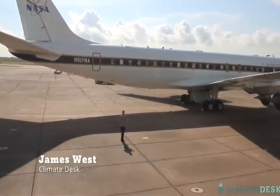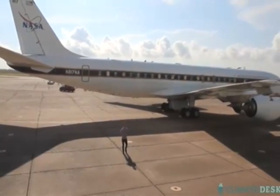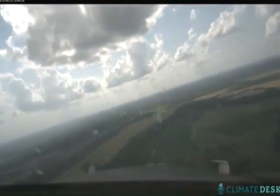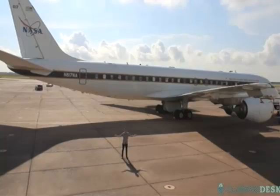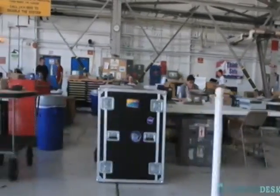Now, one of the biggest uncertainties in climate science right now is the role of clouds. What better way to work that part out than flying right through them? That's what NASA scientists aboard this airplane think. Welcome to NASA's biggest airborne laboratory. You're coming with us today on an 8-hour NASA flight mission.